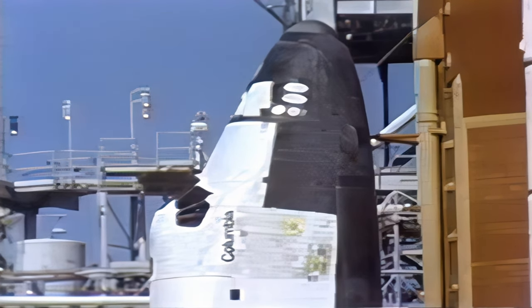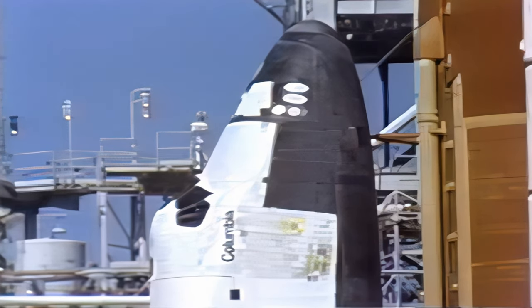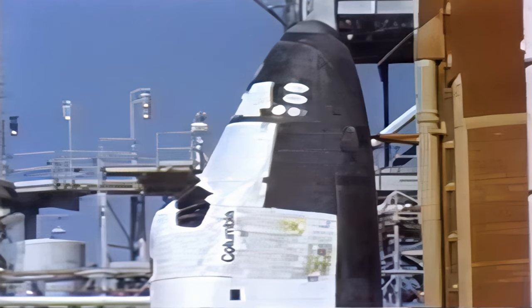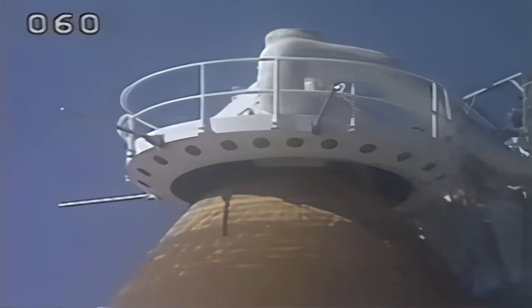We're approaching the launch minus 3-minute mark in the count and looking to soon begin flight pressurization of the liquid oxygen tank. T-minus 2 minutes, 55 seconds. And we have a go for retracting the gaseous oxygen vent hood away from the external tank.